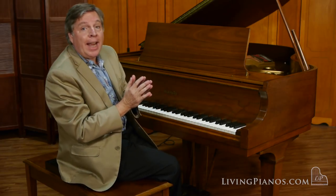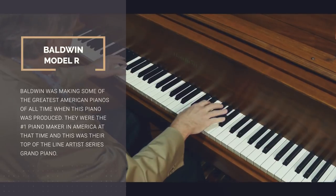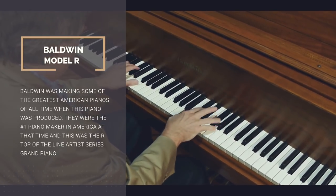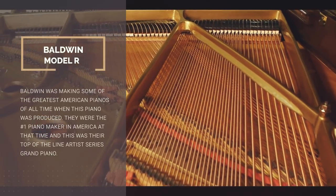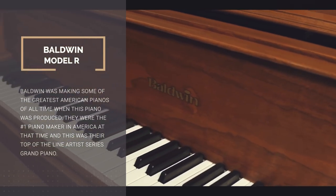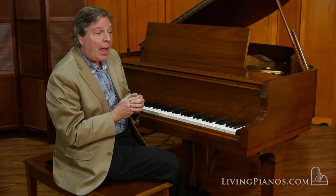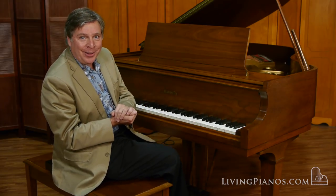You know, in 1980, when this piano was built, Baldwin was the number one piano company in America, and there were still a handful of companies producing wonderful instruments. It heralds another era, the tail end of a great era of American piano building. I'm going to end now with the gorgeous music of Robert Schumann, one of his movements from Carnival.